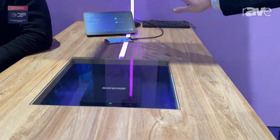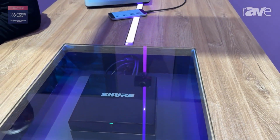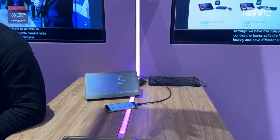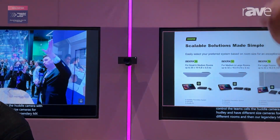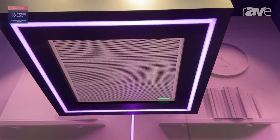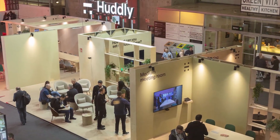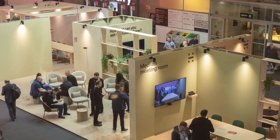But I was also talking to some other people about trends that they'd seen, and some of the things that they were talking about was modularization and simplification. So for example, Shure had a kit with microphone, camera, sound bars to make it super easy to deploy and scale. Huddly cameras were also talked about, and something that I talked about in the trends bit that I recorded in Barcelona with this concept of software adding functionality rather than more and more hardware. So this again was a big trend.